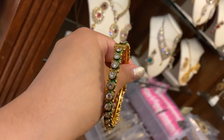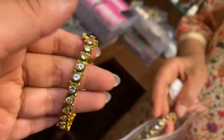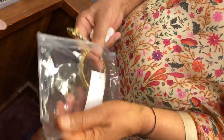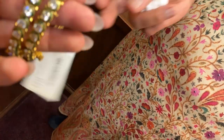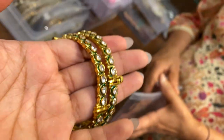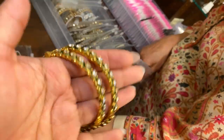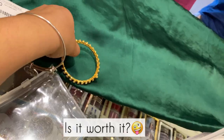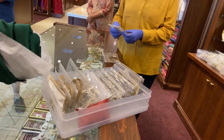Okay. Oh, this is nice. I think this would match my sari. Might go for just one of them. See, nice one. It comes as a set, right? Yeah. Okay, how much is it? These are gold plated. Yeah, 70. 70, okay. A good one, like you can use this. It's a timeless one, huh? Yeah. Okay, anytime you can use it. Is it worth it? You want bangles? No, I'm gonna stay with just the sari.